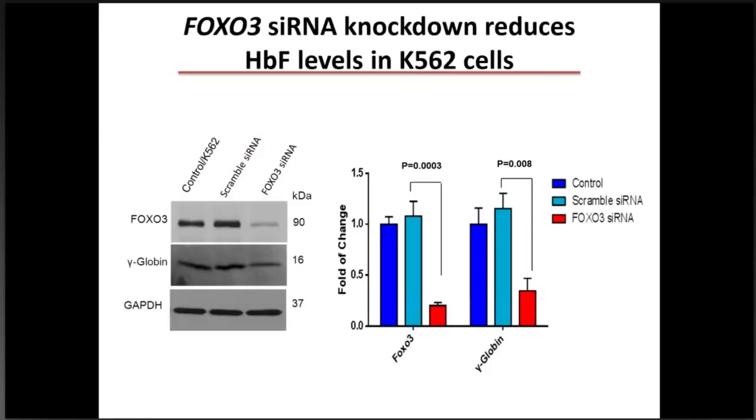So the first model system we used were K562 cells. They're often the first stop in investigating gamma-globin and globin switching. They are an erythroid leukemia cell line that are pretty easy to grow and express gamma-globin. The downside to them is that they don't express beta-globin.